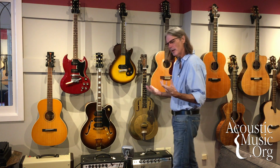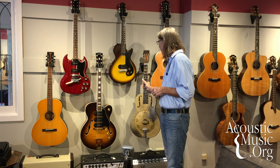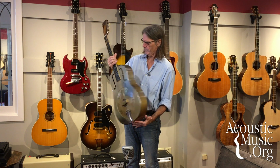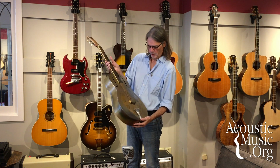Okay. So, I've had a bunch of National guitars come in and out of my life over the years, and one that I've kept is this 1930 Triolian. It's a mess. It's been refinished. It's missing its heel cap. One of the tuners has been replaced.